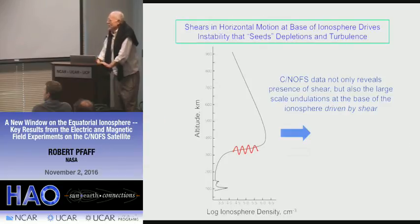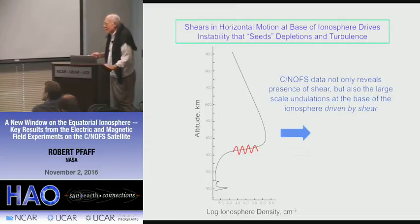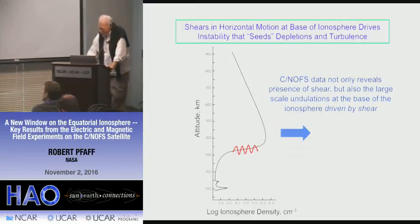Now, why is the shear important? Well, the shear is important because that's a source of free energy that can drive the region unstable, and we like to suggest that maybe some sort of Kelvin-Helmholtz instability associated with this shear might create these large-scale waves.